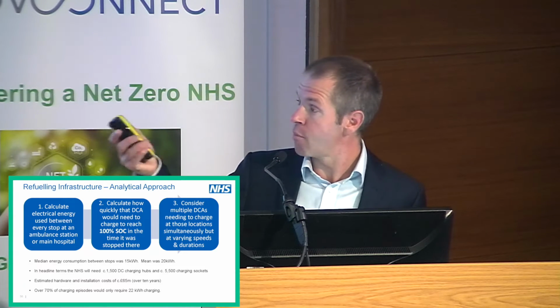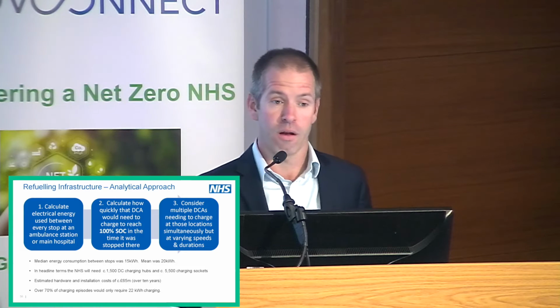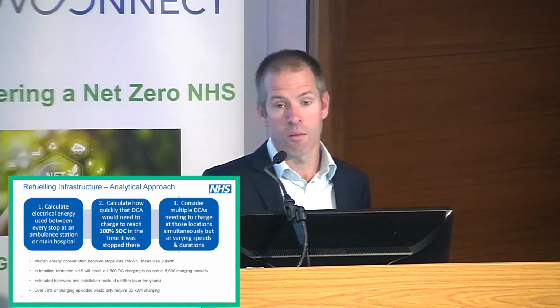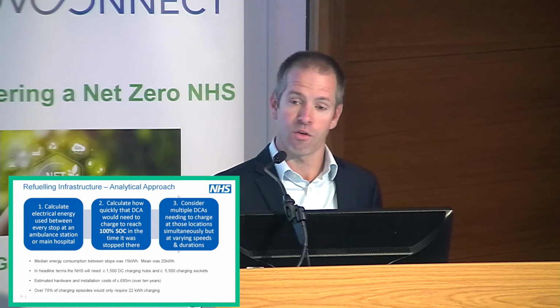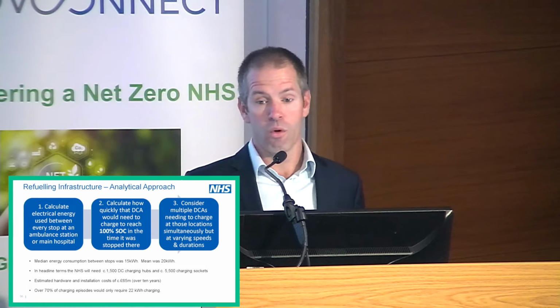Firstly, ambulances will only use a fraction of their battery between every stop at an ambulance station and an ED, which means they won't have to stop and charge every time they stop. They could charge maybe once every 12-hour shift. In fact, we've calculated that if an ambulance can charge once every 30 or 45 minutes every 12-hour shift, then this becomes a viable situation.